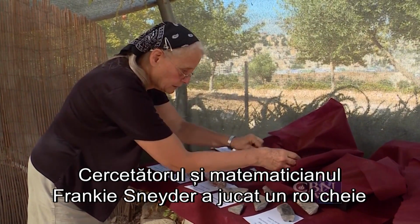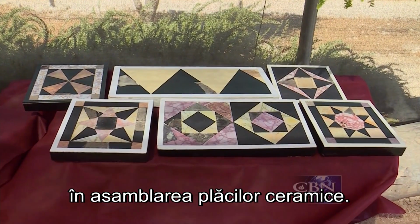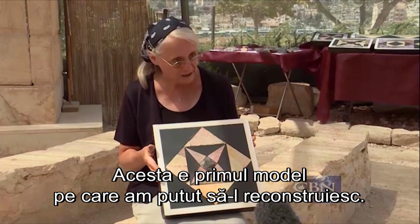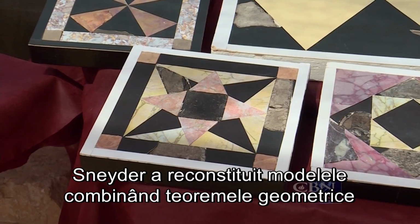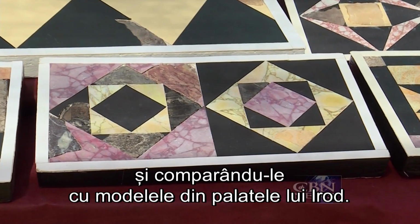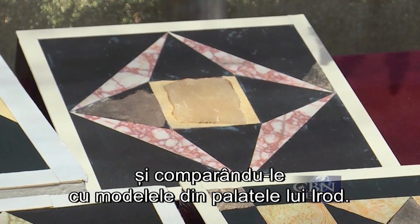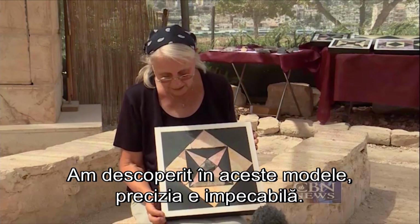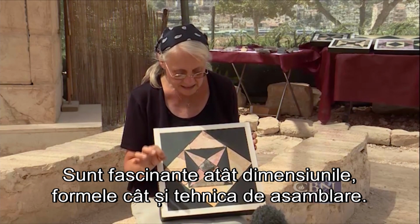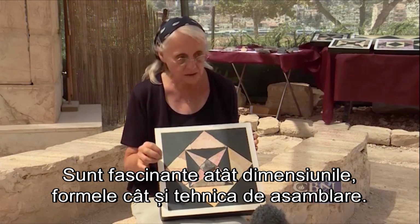Researcher and mathematician Frankie Snyder played a key role in putting the tile patterns together. This is the first Herodian pattern I was actually able to reconstruct. Snyder restored the ornate patterns combining geometric principles with comparisons to designs at Herod's palaces. You find that in the Herodian patterns, the mathematics is impeccable. The sizes, the shapes, how they're putting these things together is just amazing.